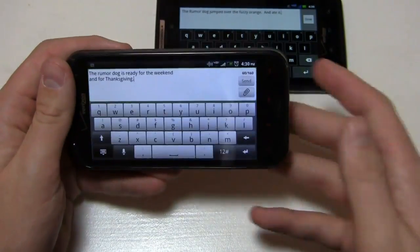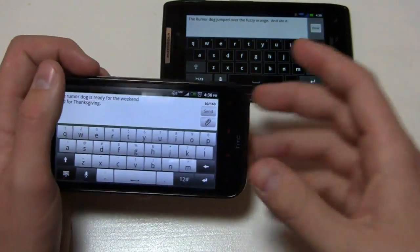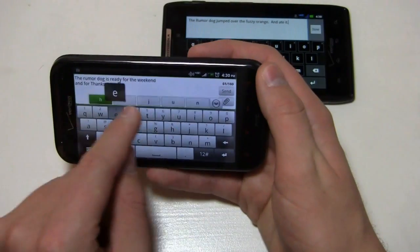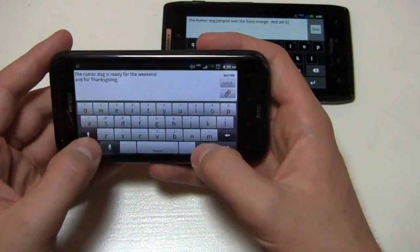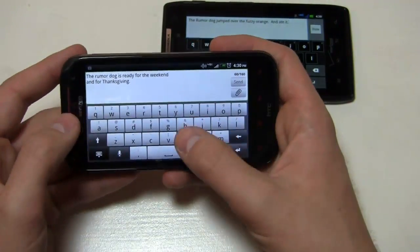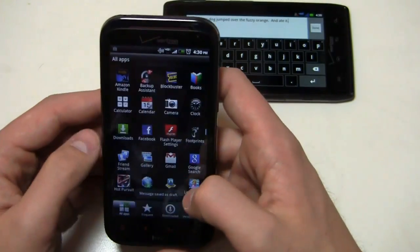Landscape mode, also very easy to get used to. I'd say the keyboard is better on the Droid RAZR. I think it's easier to get used to. That said, if you're coming from a Sense device, this is going to be pretty quick and easy to get used to. And I turned it off, but you have HTC Trace as well, which kind of acts as Swype, because Swype doesn't come pre-installed, though you do get the ability to access it on this bad boy.